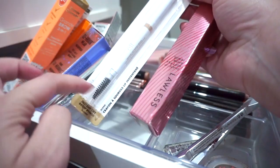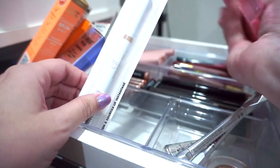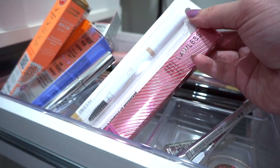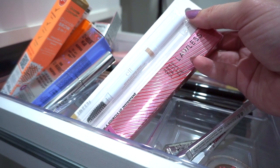Then we've got the e.l.f. eyebrow pencil. I tried this years ago. I haven't tried it since. And the Lawless brow pencil I have not tried yet either. So no real thoughts there, but I like trying new things, but feel pretty set on my Holy Grail Benefit products.